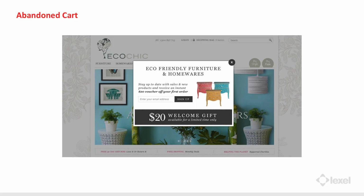So if you're looking to install a module like this, then we recommend a good start would be to look at ATOC's website. Again, the same people that provide full page cache, as they've got a really good abandoned cart module with heavy reporting.